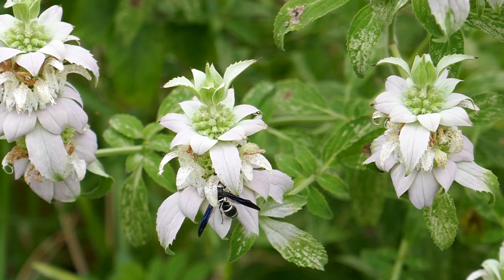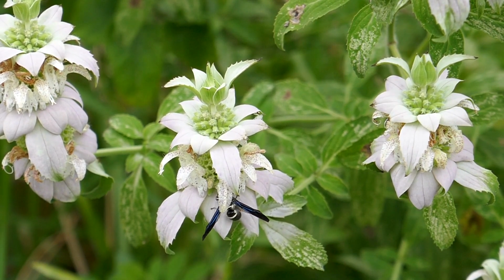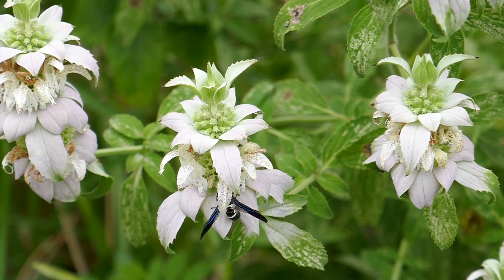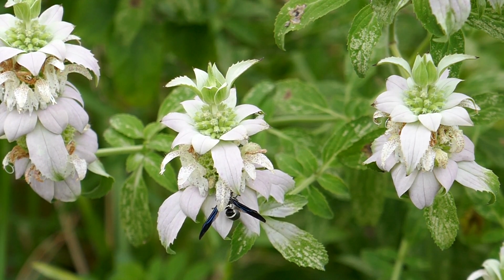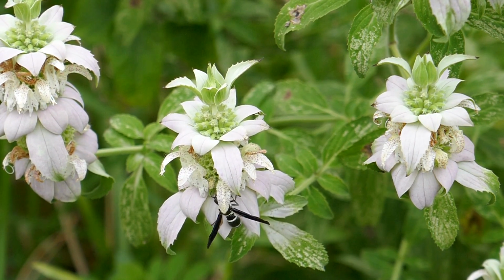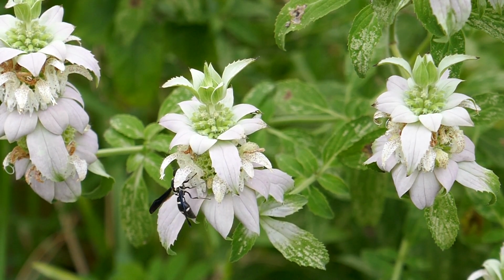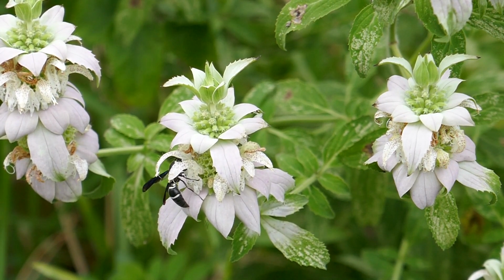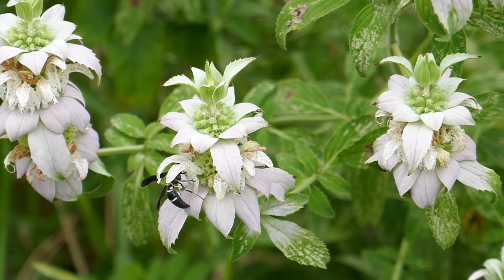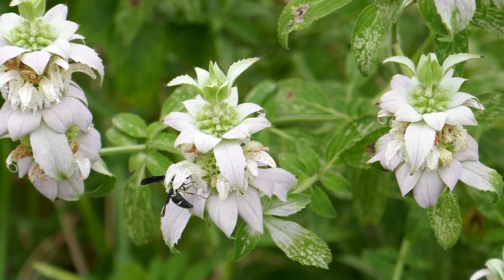And as you can see in the video, this potter wasp inserts her head and face into the flower, and the top portion of the flower, which is called the hood, rubs against her back, depositing pollen, which she carries to the next flower. It's a wonderful design for pollination.